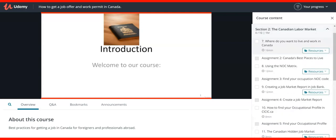In this section, we're going to explore where you want to live and work in Canada, and the resources available to determine that. We're going to have some assignments for you to check what is the best place for you to live in Canada based on information and a survey. Also, you will learn about the NOC matrix, so you can compare your occupation to the Canadian system. You also will have an assignment to find your NOC code.